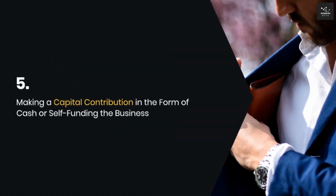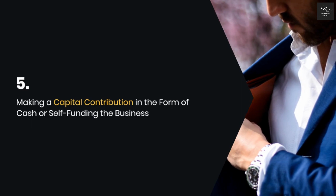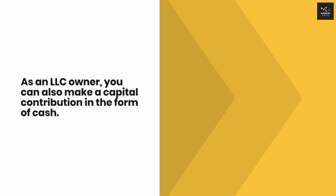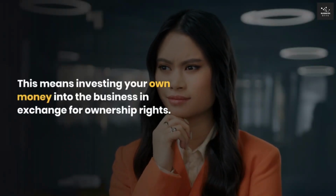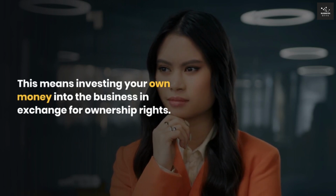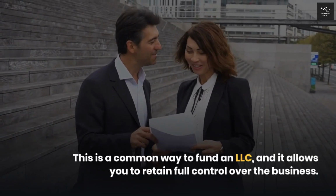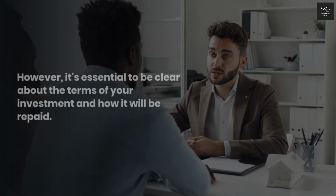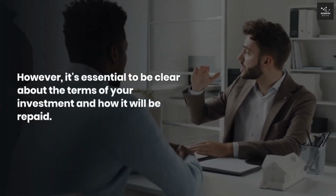Step 5. Making a capital contribution in the form of cash or self-funding the business. As an LLC owner, you can also make a capital contribution in the form of cash. This means investing your own money into the business in exchange for ownership rights. This is a common way to fund an LLC, and it allows you to retain full control over the business. However, it's essential to be clear about the terms of your investment and how it will be repaid.